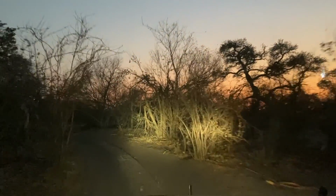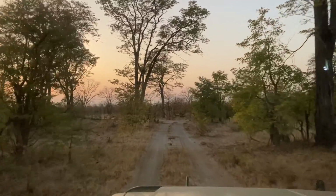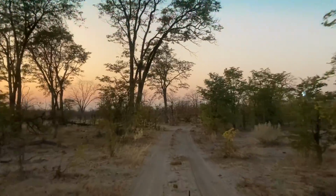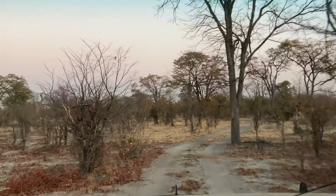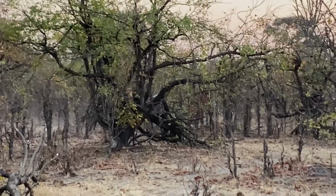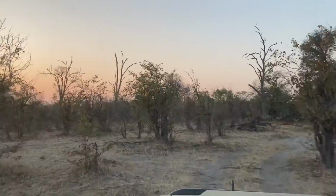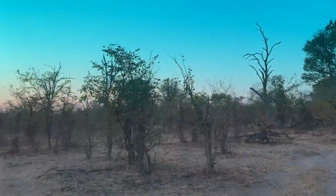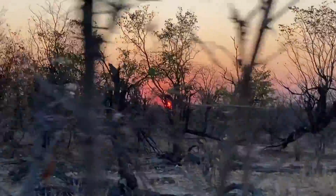So we set out this time again on the same side that I showed you the map for. We took this little loop that loops along the Quai River. Actually, I think this is the Quai River that we looped along, and this is another abandoned mobile camp we came past. Lots of buffalo in this thicket here.